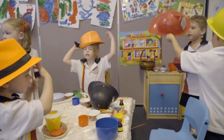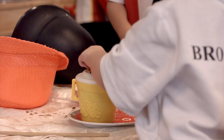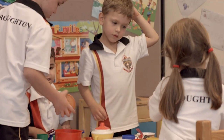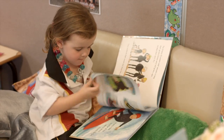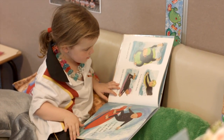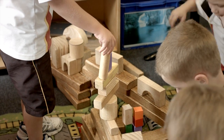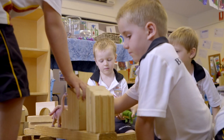We have areas within the classroom that are home corner areas where children get to dress up or pretend they're cooking dinner or serving at a restaurant. We have book areas where they can sit and read a story, where they can start doing some writing skills. We like to build. We like to be able to explore how things can work.